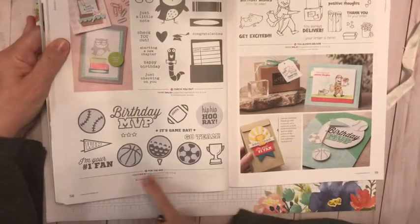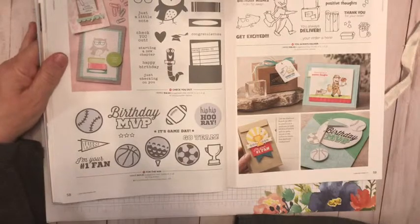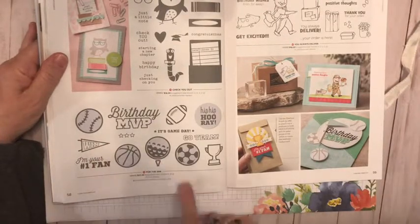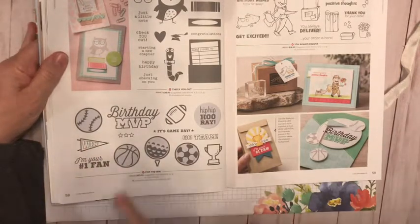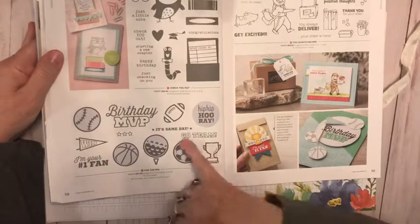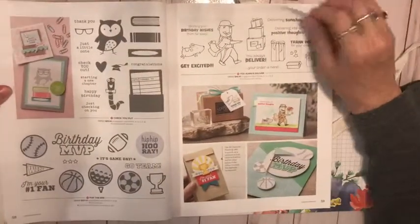Here we go with some sport stamps. We have, I call it sports ball, but you got baseball, basketball, golf, soccer, football, a little pennant. I'm your number one fan, the stars, the trophy, go team. You could do this in gold. It'd be so cute. You always deliver.